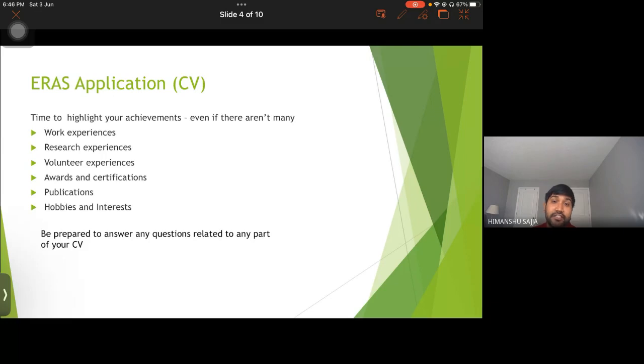And hobbies and interests, it's one of the most crucial parts of the CV, because this is where they ask you questions in the interview. So make sure you don't fake. That is my strong suggestion: not to fake anything in the hobbies and interests. Even if you have just 1 or 2, that's fine. But if you're genuinely interested in something, they will definitely ask you about it.